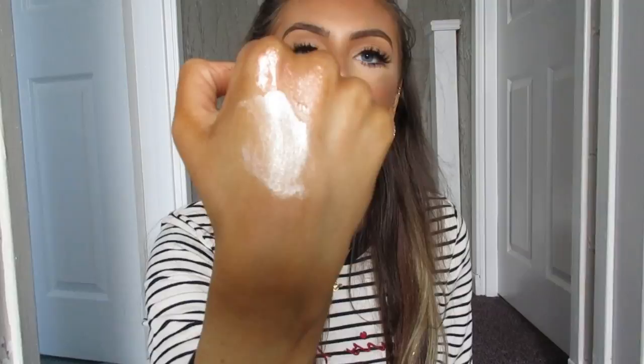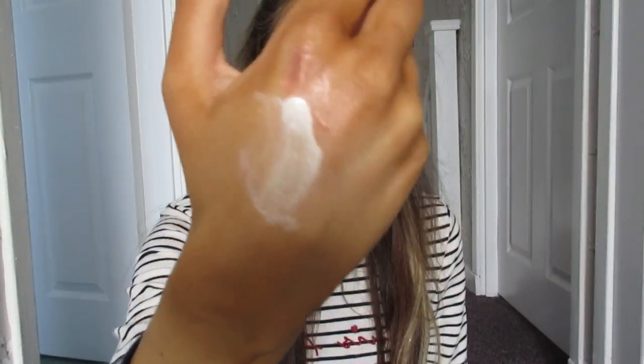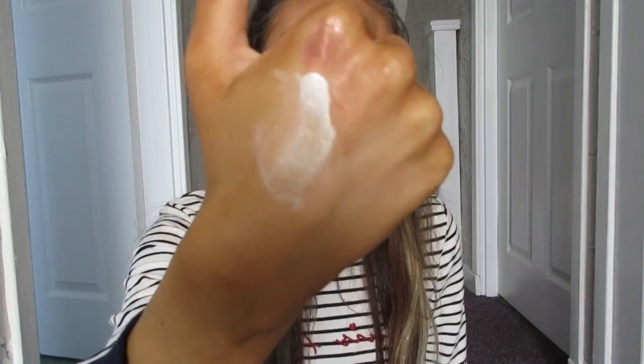Now I know you probably can't even see that, but that's what they look like. Not very good swatches, I know. We just need to rub that in now because I have nowhere to kind of put that.